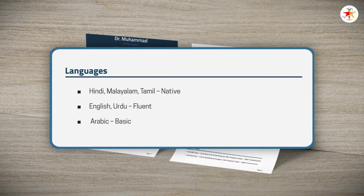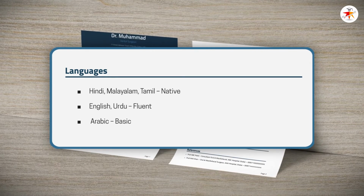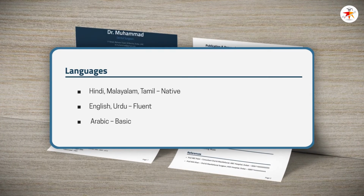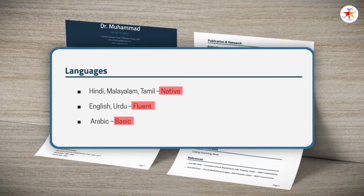If you have reading, writing, and speaking skills in any additional language, such as English, Arabic, Russian, Chinese, Hindi, or Urdu, etc., then include them in your CV. Highlighting your proficiency level honestly in any of these languages is very important.